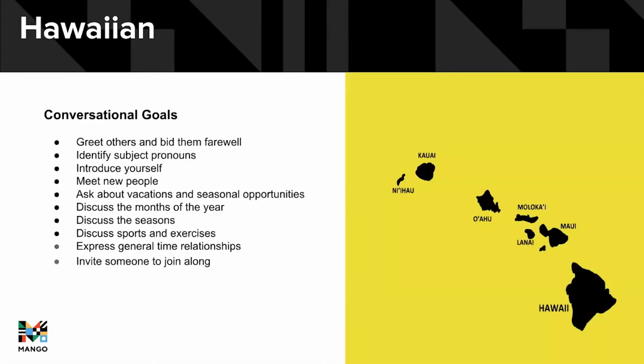All right, so as we move to the next slide, we see some conversational goals that we can hope to achieve while working in the Hawaiian language, like introduce yourself, meet new people, ask about vacations and seasonal opportunities, discuss the seasons, and express general time relationships.